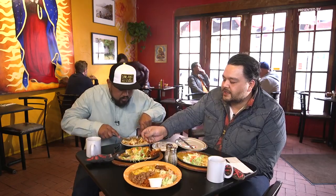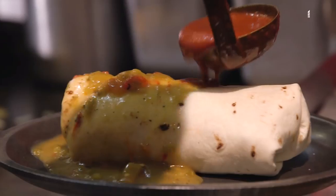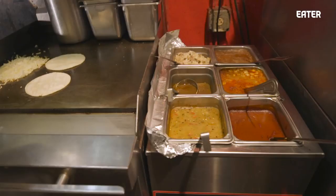The chili here is like a religion. The state question in New Mexico is red or green. And that refers to, do you want green chili or red chili? But if you want both, you just say Christmas. So the red and the green, you taste the difference, right? It's the same chili. It's classified under Hatch, which is actually a town. It's just at different stages.